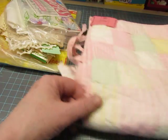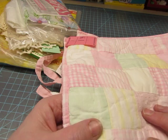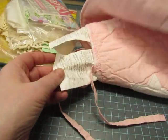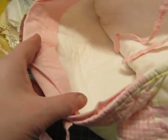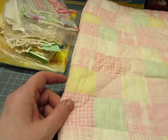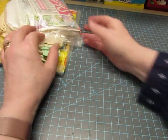This is $1.99. It was not homemade, but I love this patchwork. And it is patchwork. It's not printed. It's pieced. And on the back are these stars. And I can cut it apart because it's a pillow sham or something, so it's separate. And I thought this would be a really great cover for a baby girl journal. Or several covers. It's pretty big.